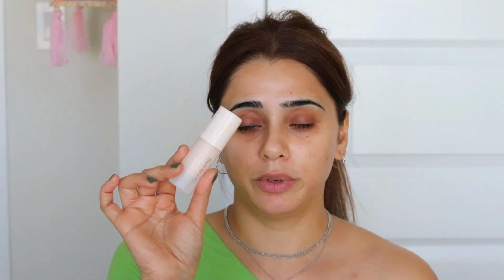But if you have very dry skin like me, then this kind of illuminating primer would work really well for you, because it will give you a really nice dewy-looking skin before you go on with your foundation, and that really helps make your skin look super nice, radiant and glowing. So for today, I'm going to go with my Rare Beauty one.